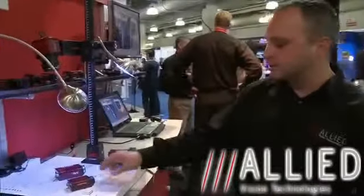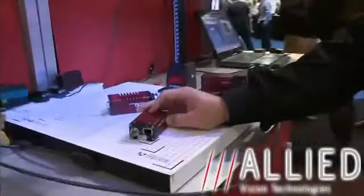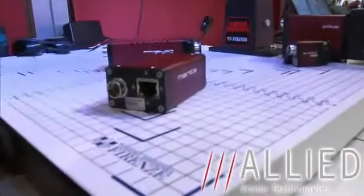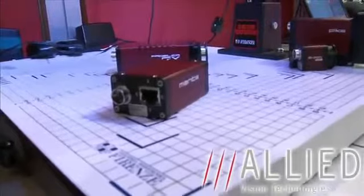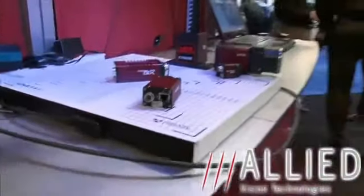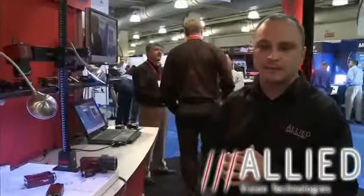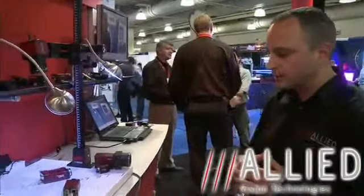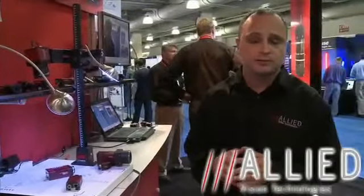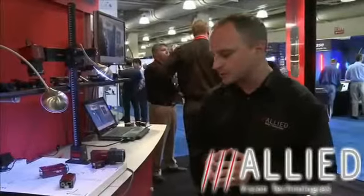So after the Pike series, we get into the Manta, which is meant to be our low-cost Gigabit Ethernet series. The Manta in general was designed as a low-cost replacement for the GC series, as well as meant to be competitive with newer technologies that are coming out and keep a good price-performance ratio. The sensor range for it currently is VGA through 5 megapixels, utilizing Sony CCD sensors.